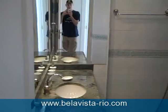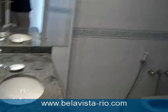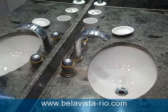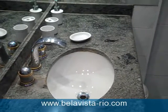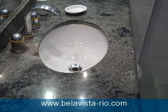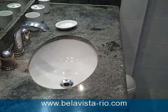This is the bathroom. Very nice marble top.